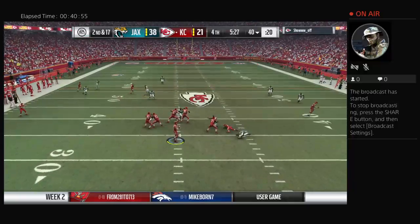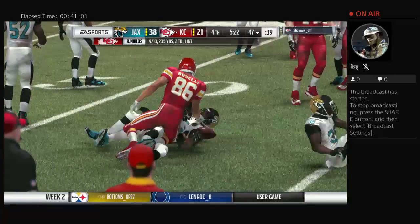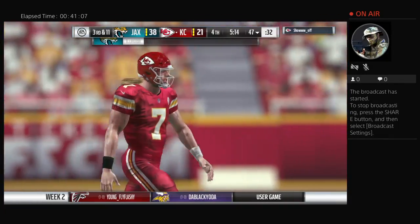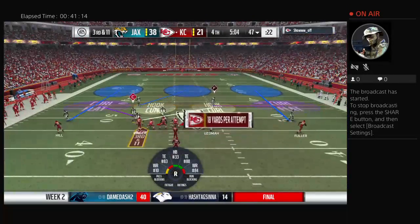From the shotgun, he'll look to throw. And a quick throw here, that's complete. And able to break one tackle, but then quickly brought down. But a nice little gain. Completed pass on second down. Now it's third down as the defense looks for the stop.